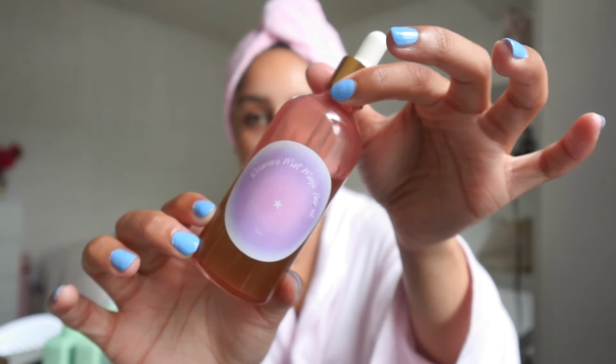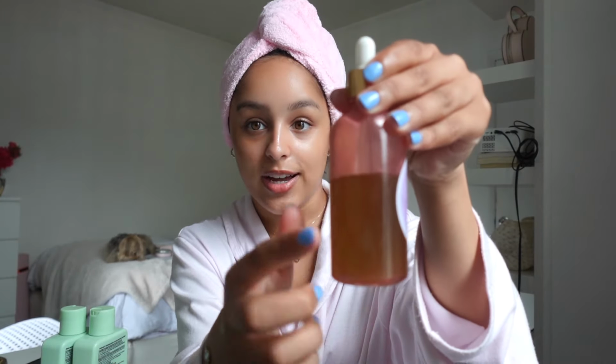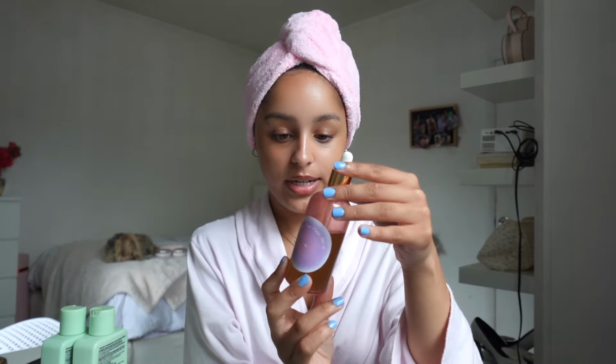I've been using this Amethyst Hive Rosemary Mint Magic Hair Oil. This is actually from my friend's new small business. She very kindly gifted this to me, and as you can see, I've been loving it. I already used so much already. And so I'll just put the oil all throughout my scalp, go in with a scalp massager and just massage it for about 10 minutes just to let the oil really seep into my scalp and promote hair growth.